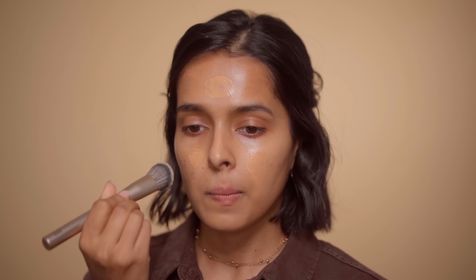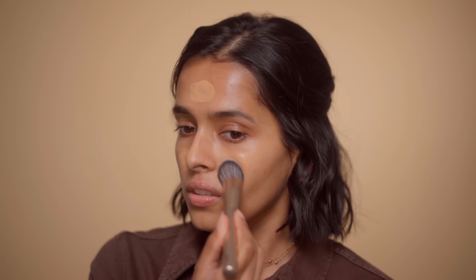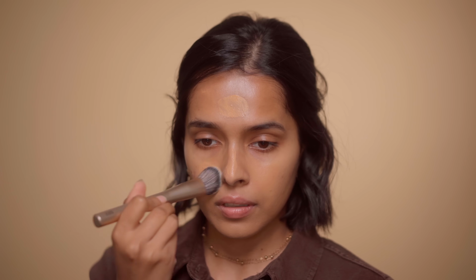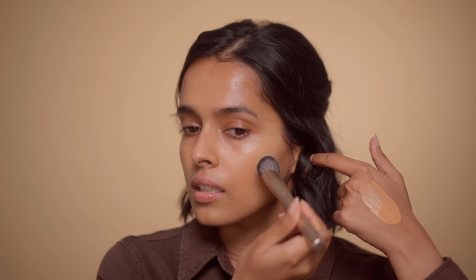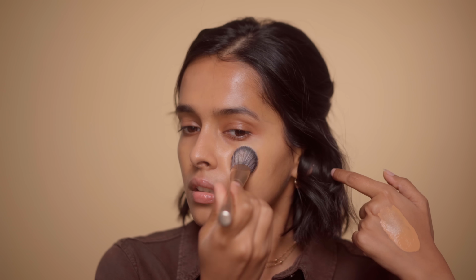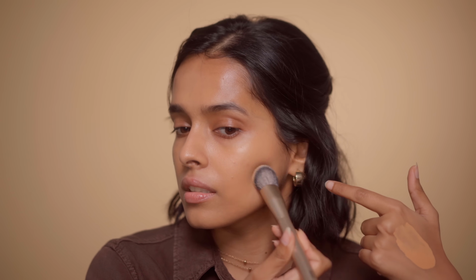It's easier to blend the skin tint with a brush and I will not recommend a sponge. You can either blend this in with a brush or your fingers. Now I'm going to pick the rest of the product and apply to the leftover areas. I'm going to focus some on my acne spots and the leftover I'm taking to the outside.